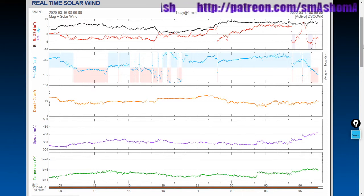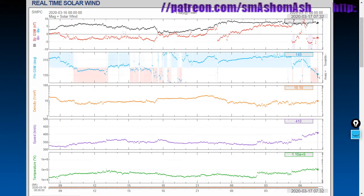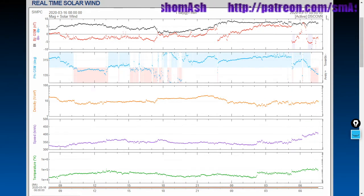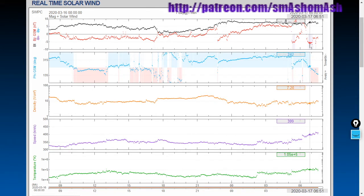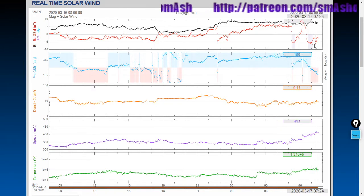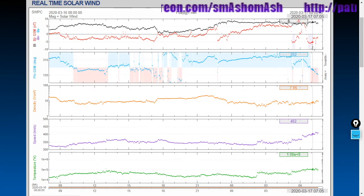Phi angle was shifting as we did show prep, and you can see the current shift is still ongoing. Current phi angle around 148 degrees. And we just saw wild shifts in the BT and BZ also. Moving into extreme South Pole oriented magnetism there and showing a very strong field over the past hour or two.